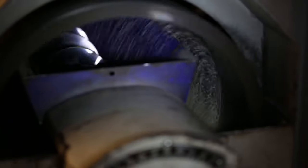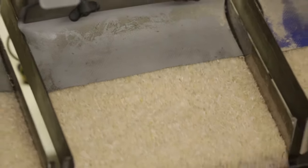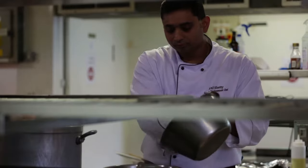We have a BRC AAA certificate, which means that we are top of the class concerning all food safety and quality processes and products. As the grain runs through the machinery, it removes anything that isn't rice, including small stones and mud, all to ensure that you get the perfect grain every time.